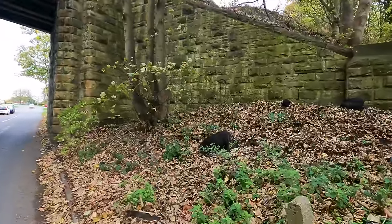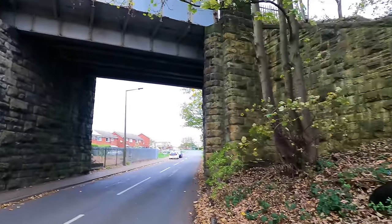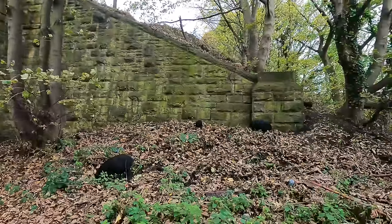This is very bizarre. A family of piggies living right here. How odd is that?